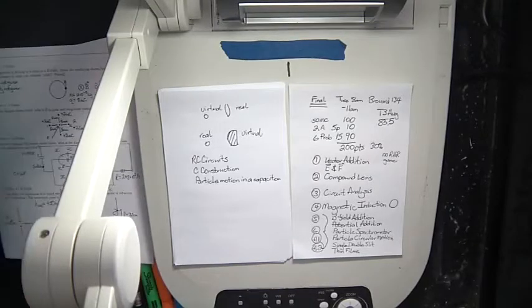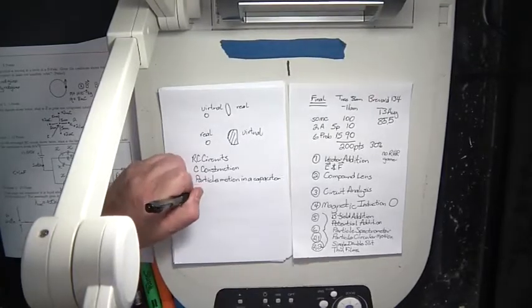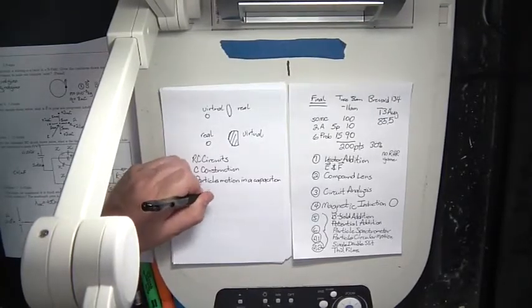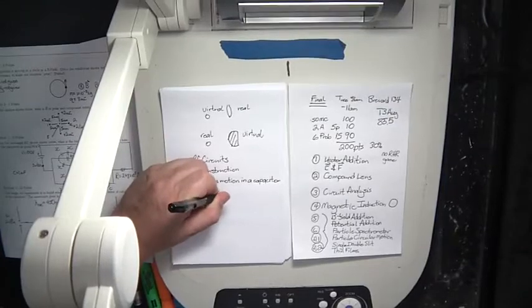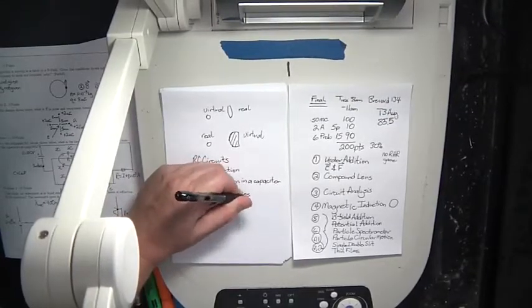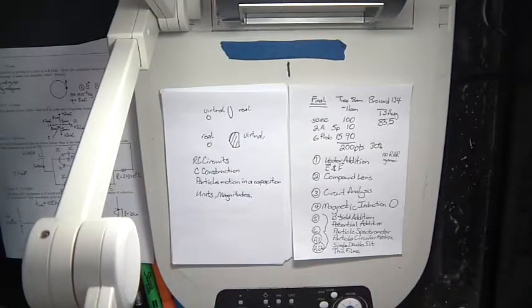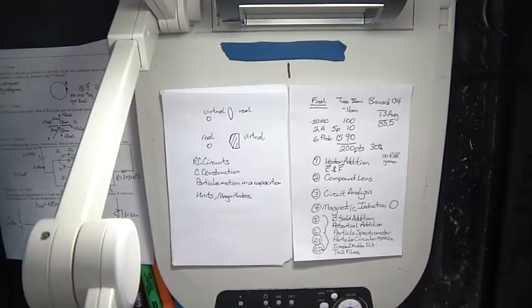Now, one thing that I will be looking for that's critical: know your units, know your magnitudes. Don't use ohms for current. I will swing the red pen heavily.